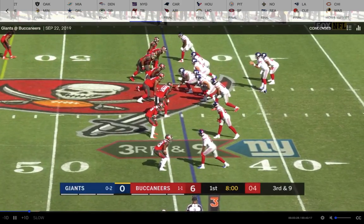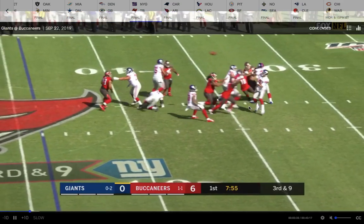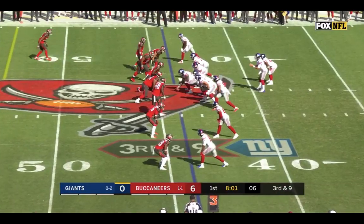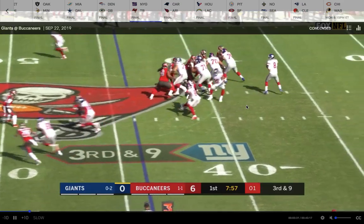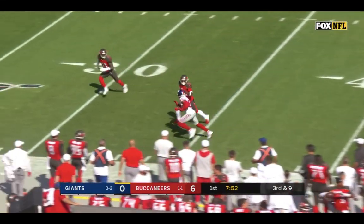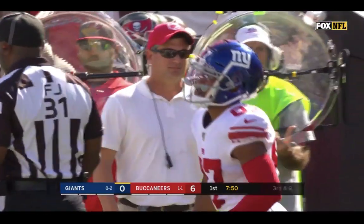Cutcliffe taught him these footwork maneuvers, and the footwork here is a clinic by Daniel Jones. He would work on footwork all day in 100-degree heat at the Durham Fields at Duke, and that's just so pretty to see Daniel Jones there throwing to his left.